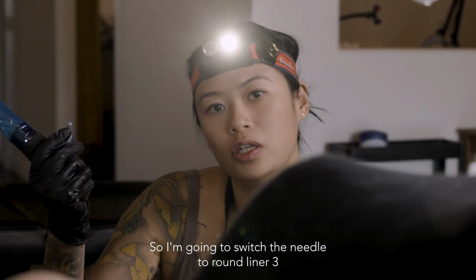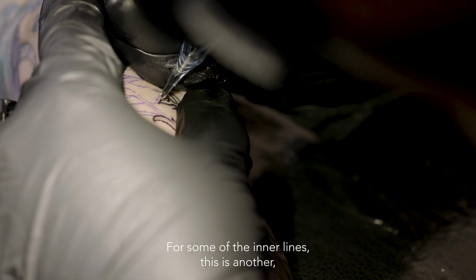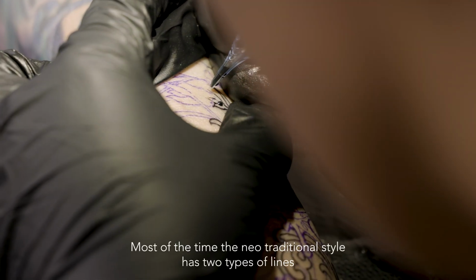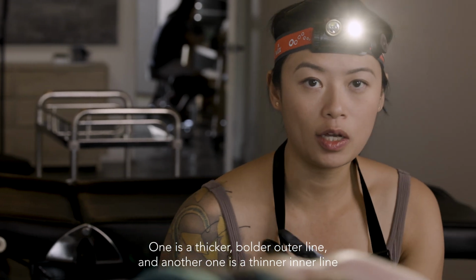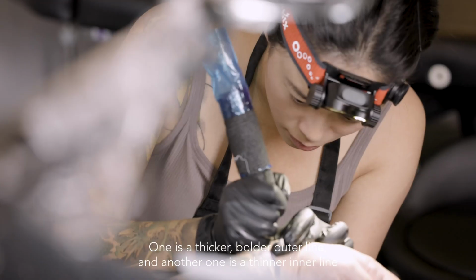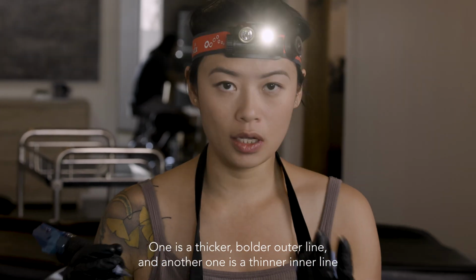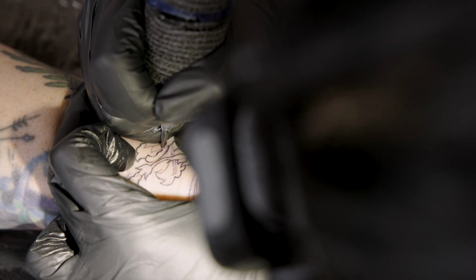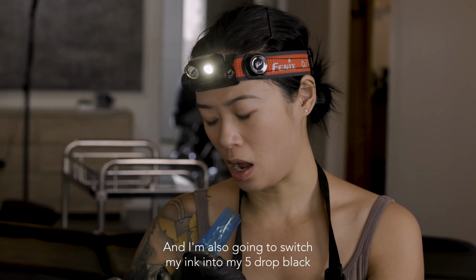So I'm going to switch a needle to round liner 3 for some of the inner lines. This is another signature look for the neo-traditional style. Most of the time, the neo-traditional style has 2 types of lines. One is a thicker, bolder outer line, and another one is a thinner inner line. So I'm gonna switch to round liner 3 to do the inner lines right now. And I'm also gonna switch my ink to my 5-drop black.